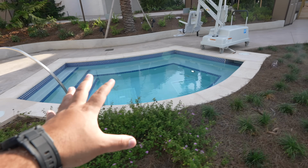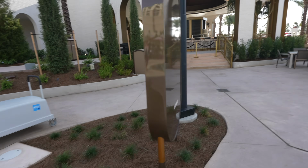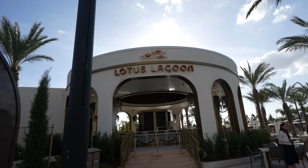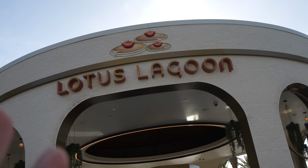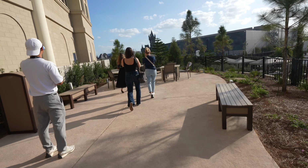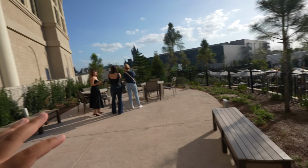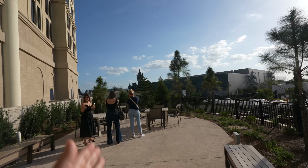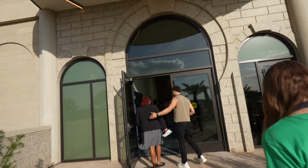You can see we have a spa over here with, of course, an accessibility chair. You love to see it. And then we have Lotus Lagoon. This is the bar that I pointed out earlier. And I do think that you can get some small snacks over here as well. We're about to head back into the hotel right now, and I can just imagine myself sitting out here at night at sunset with the hotel right here and Darkmoor right there. Oh my gosh, I can't wait. Let's head back inside.